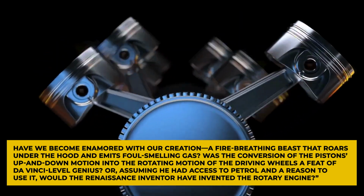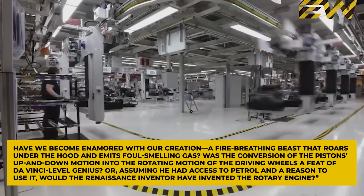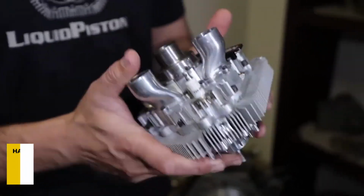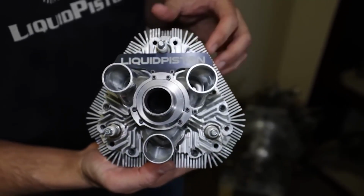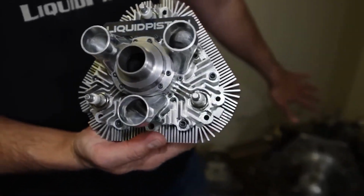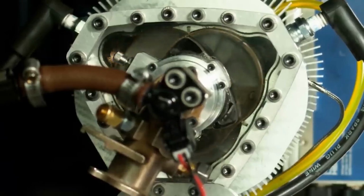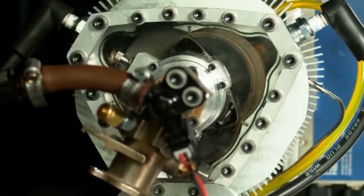Or, assuming he had access to petrol and a reason to use it, would the Renaissance inventor have invented the rotary engine? Skolnick stated. The rotary engine, also known as the Wankel engine, named after German engineer Felix Wankel, who patented it in 1929, has largely faded from public attention, while Mazda gained recognition for its RX-7 sports car, powered by a rotary engine, awarded Motor Trend's Car of the Year in 1986.